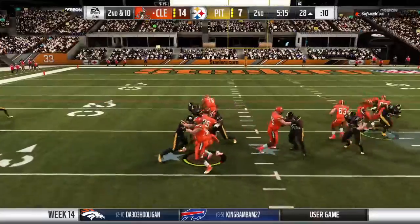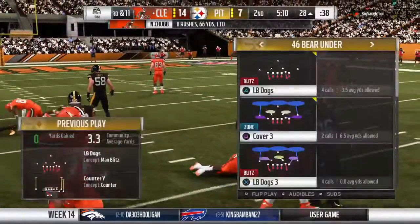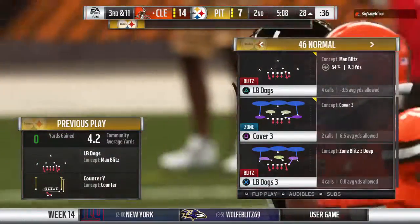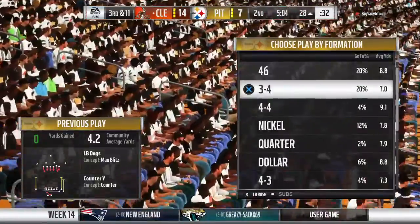They'll run it now out of the gun. And again, the run defense stout this time. He maybe gets back to the line of scrimmage, but no more. And he got off the end there very quickly to make that play.